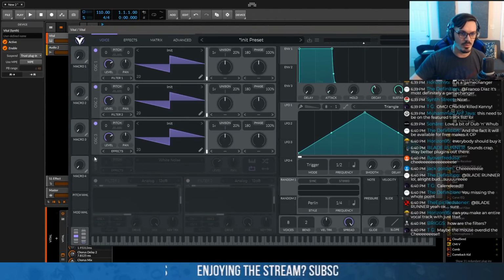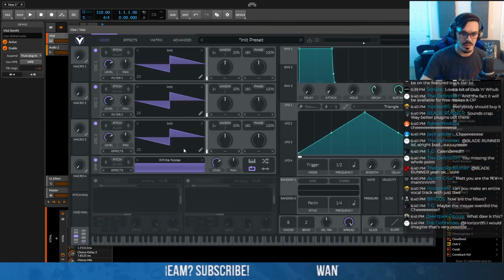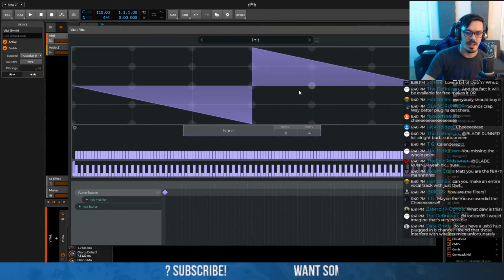It's a spectral wavetable synth. We have a sampler here, which has some noise and then some other samples. You can drag and drop things in to make a wavetable. There's a really fully featured wavetable editor here as well. If we dive in, it's actually got these cool points here.